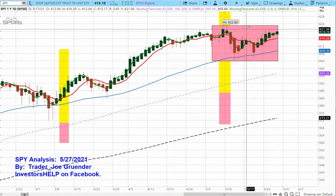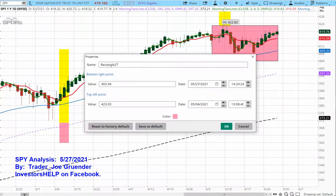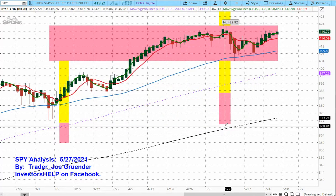So let's once again edit properties. We're going to change now the top left point to April, let's say the 4th, because we want to get the date it entered. So April the 4th, I think it entered, as we said, on the 5th. So let's take a look.